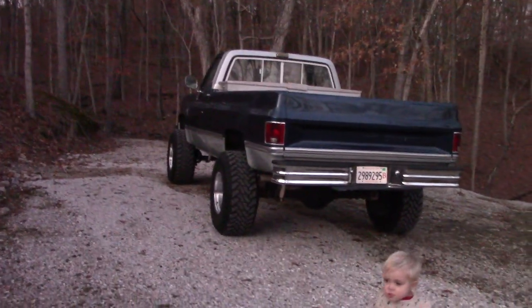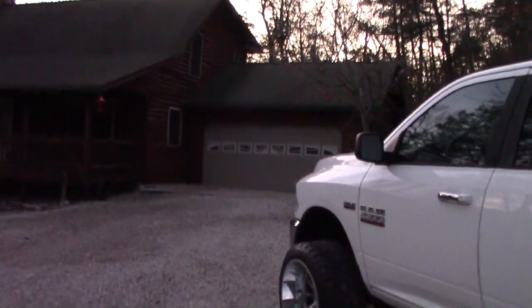Ready to go inside? White truck. We made it home. We're gonna go eat some pizza.